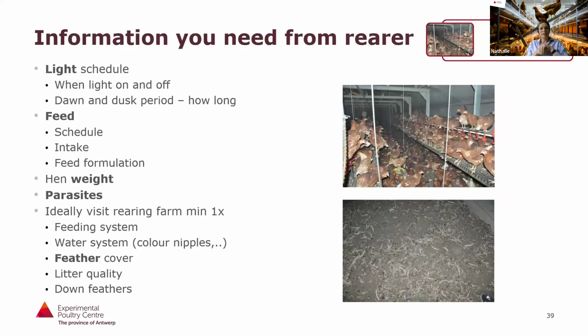It is also important that you get a lot of information from the rearer. So you need information on the light schedule the rearer used. When do the lights go on and off? The dawn and the dusk period. How long is it? What are these pullets actually used to before they come to your house?